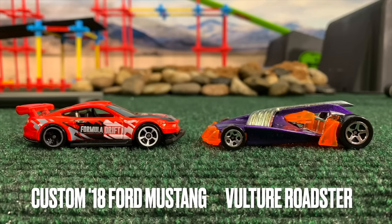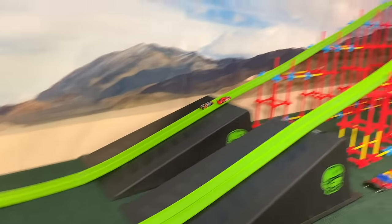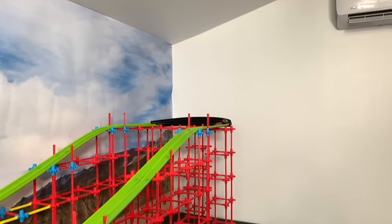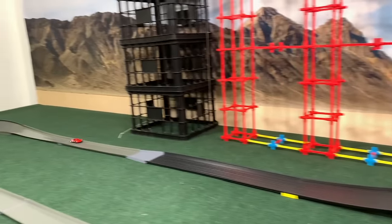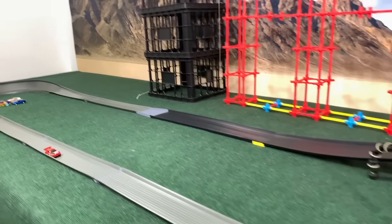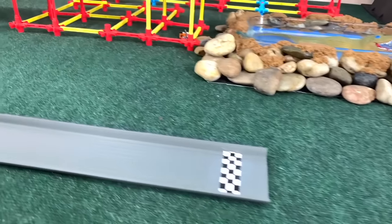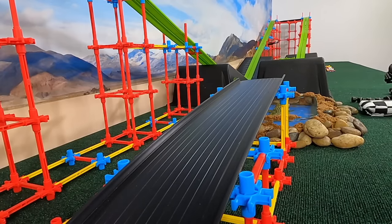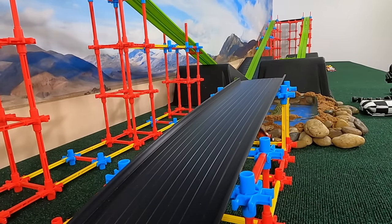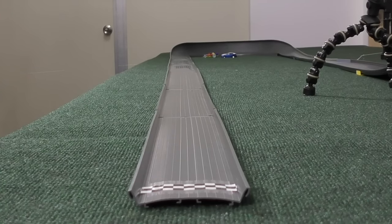Let's get the custom Ford Mustang and the Vulture Roadster. Now this one, a little bit more of a tough competitor, that Roadster. Especially with quite an ominous name like Vulture Roadster. Oh, but he doesn't make the jump! Oh, looks can be deceiving. And the Vulture Roadster, oh, he's going to fall quite short of even making it to Sector 2. Roadster sits there. Looks comfortable down there under the uprights holding up the jump, but that's not really where you want to be. I'd like to be on the track here like the Mustang.